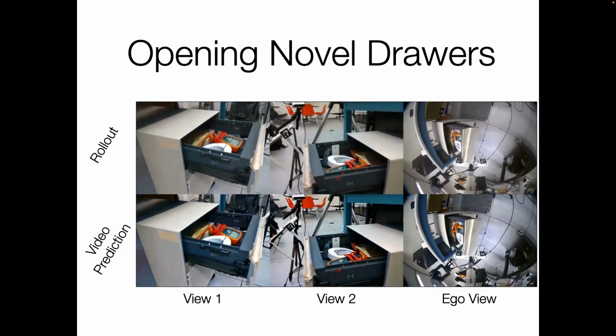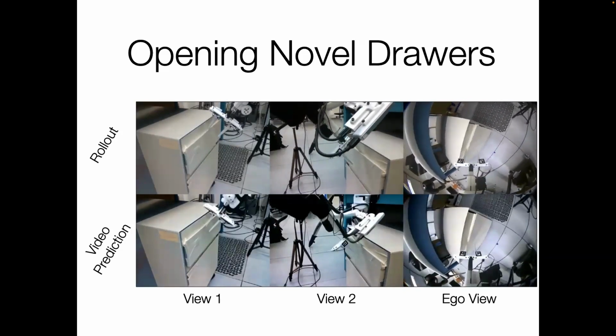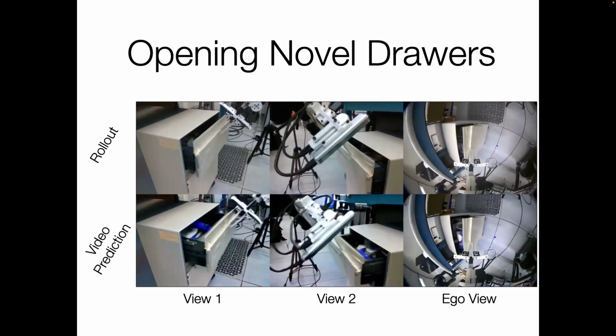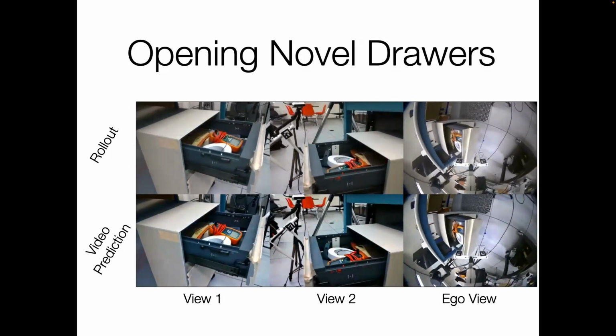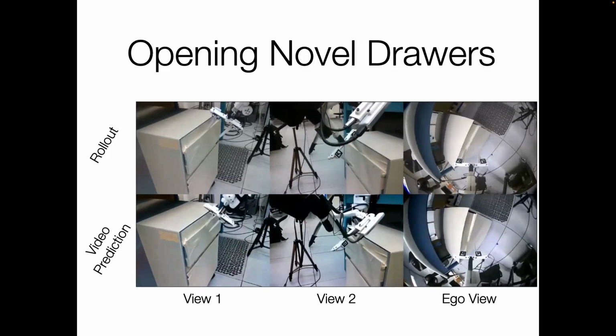It predicts 3 different camera views. We found that helped. It predicts the egocentric view on the far right, as well as two other camera views. So it generates that plan first in pixel space, right? And then the robot retracts that camera pose and performs the task in the actual world. You can see some examples where the video generator model gets it wrong.